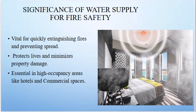Significance of water supply for fire safety. A robust water supply is crucial for fire safety measures, allowing for rapid extinguishment of fires and protection of lives. In high-occupancy areas like hotels, the stakes are elevated, necessitating reliable systems. The availability of water significantly reduces potential damage and enhances overall safety. Ensuring well-designed water supply systems is fundamental to effective fire protection.